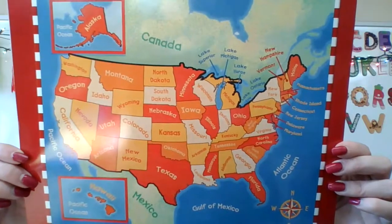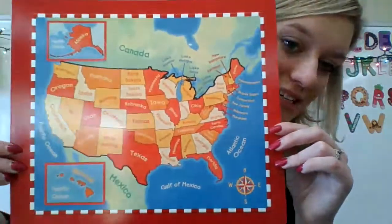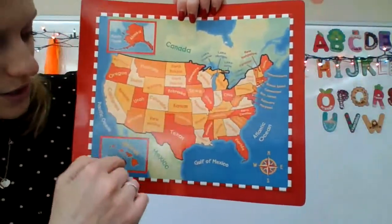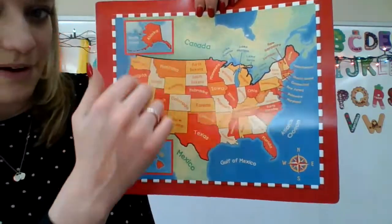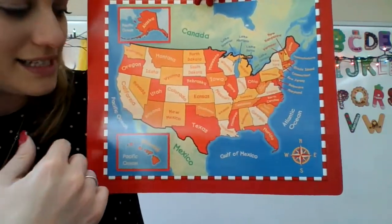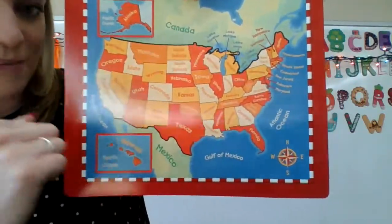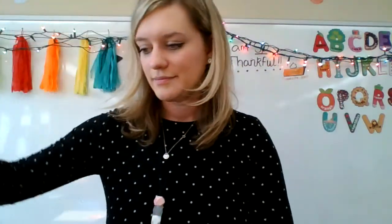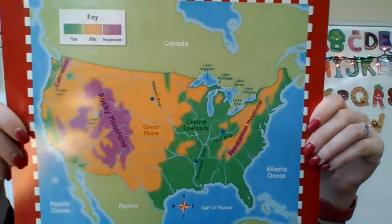You can also see bodies of water like the Atlantic Ocean, the Pacific Ocean, and the Gulf of Mexico are all large bodies of water, or like big oceans that surround us. So can you see? Also Hawaii and Alaska are separate. Hawaii is way off in the ocean and Alaska is way up here north of Canada. So they are not actually connected to us, but they are part of our 50 states. So here's those big bodies of water that go around us. Here's the different states. Like I said, here's Canada, there's Mexico. Pretty cool. Okay, ooh, this is pretty cool.